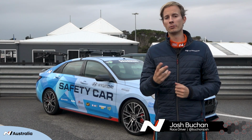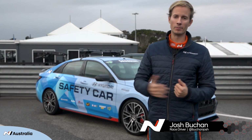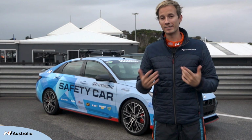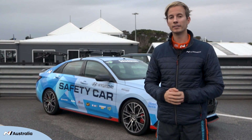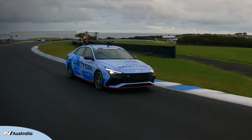We are at round number 2 of the Shannon Speed Series here at lovely, not so sunny Phillip Island at the moment. We're about to go out in our lovely i30 N Sedan safety car, do a lap of the circuit and show you what it's like from the driver's side so that when you take your own car out, you've got a bit of a head start.